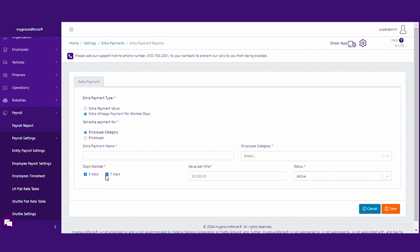Thus, on the 6th and 7th days worked, they will receive an additional amount per mile, which will be registered here. You can configure this payment for a specific driver or for an entire category, such as drivers.